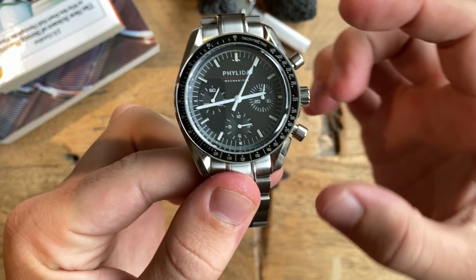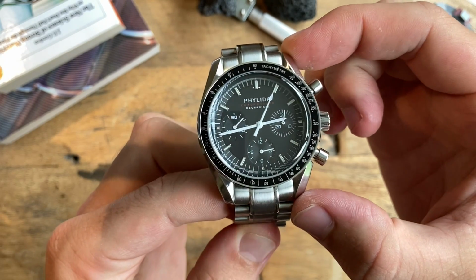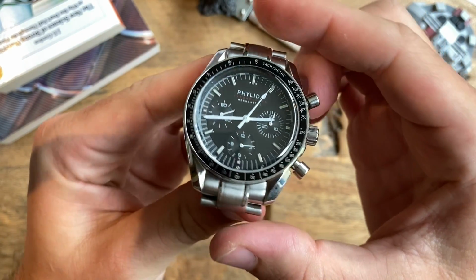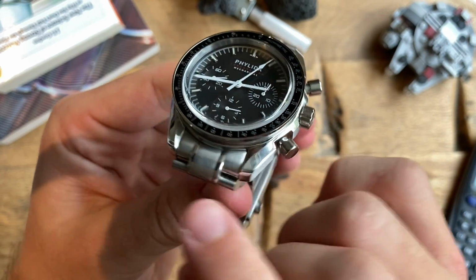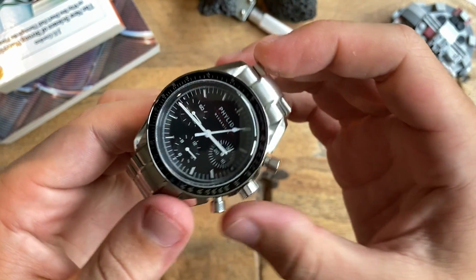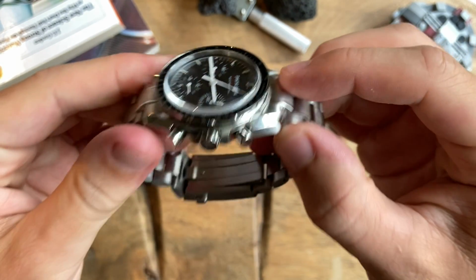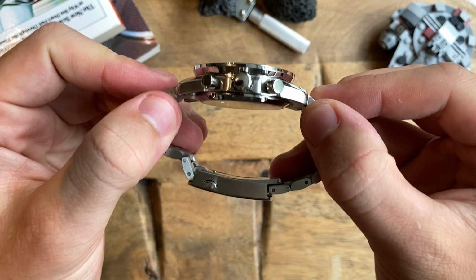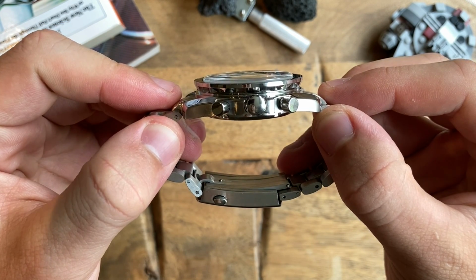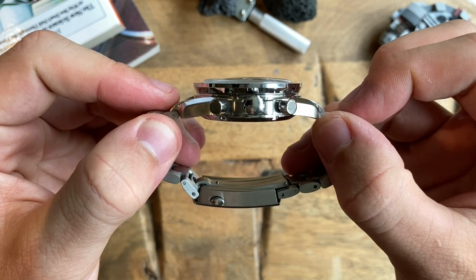The lug-to-lug is 49mm, however, due to those protruding male end links, the actual lug-to-lug is more like 57mm, so if you're worried, be sure to check out some of the other strap options and how it wears on my wrist. Thankfully, the 20mm lug width makes finding other straps for this one very easy. However, the 13mm thickness does make this one wear a little high, even though a few millimeters are taken up by that stunning top hat sapphire crystal.